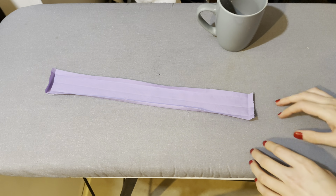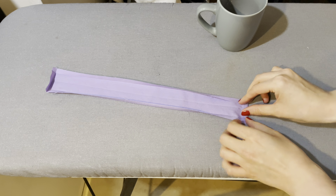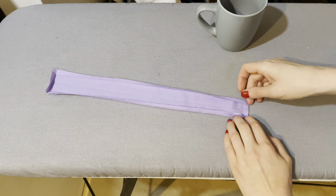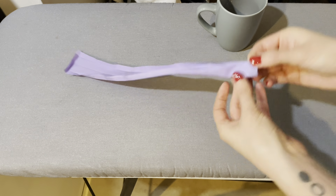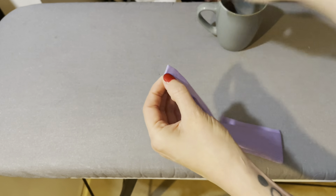So here you can see what I ended up doing instead. I just folded in all of the edges by about 1/4 of an inch, a really small amount, folded the whole strap in half, and then I simply top stitched all the way around the rectangle, fully enclosing everything on the inside of the ties.